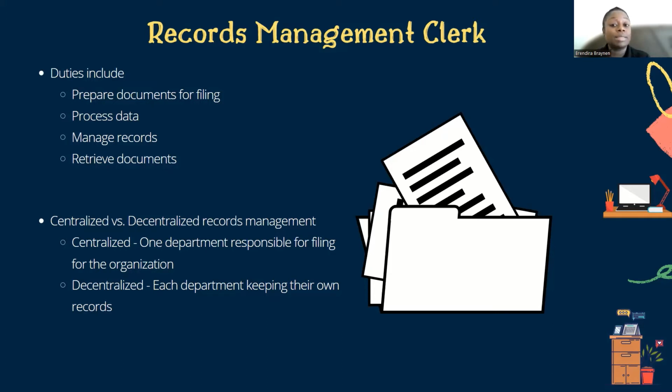And so when we talk about records management clerks, like I said, big companies have the option of having staff just for that. But depending on how a company is set up, records management clerks can have different tasks, or records management in the company can look different. And so a key thing they like to talk about in a number of these areas is going to be centralization versus decentralization. If you recall from a previous topic, centralization involves one set of people doing something for everybody, versus decentralized, meaning everybody does their own thing. And so depending on the setup of the company, they can have centralized or decentralized records management.